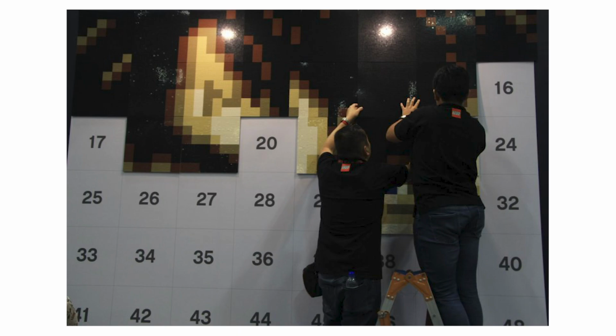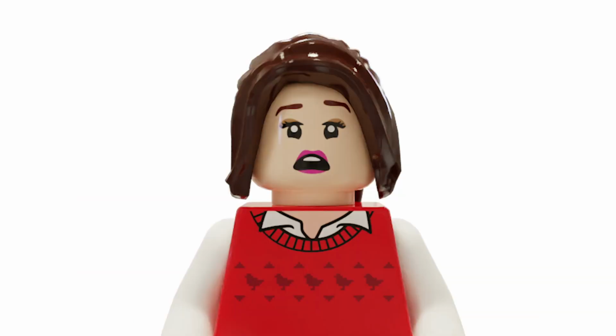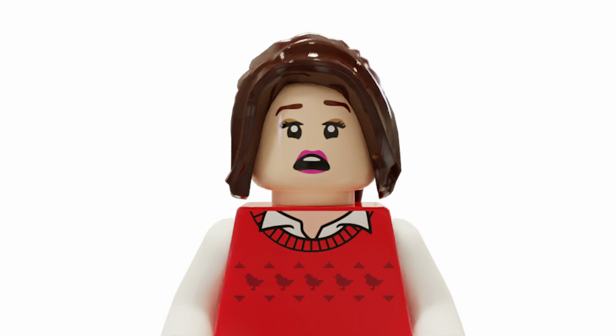At the end, one lucky buyer was able to be the grand winner of this art piece, and basically anyone who bought a LEGO Harry Potter set that day at the event was entered into the lot to get this set. There was a similar one made at the 2018 Singapore Toy, Game and Comic Convention that is way cool and way bigger, but I'm only mentioning it because there seems to be no images of the actual mosaic from the Compass One event that I'm talking about, so I'm just using this one in place of it for images. Anyway, sorry for that little tangent, back to the sets.